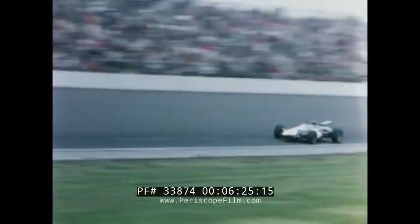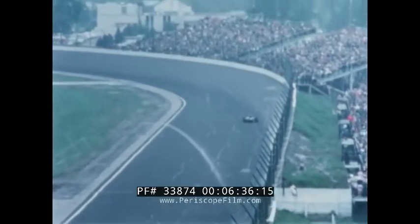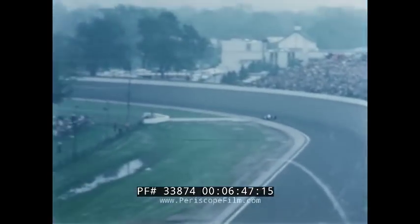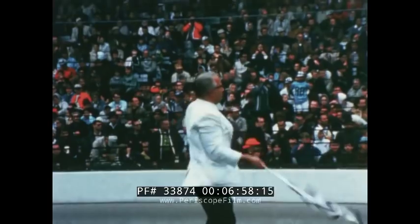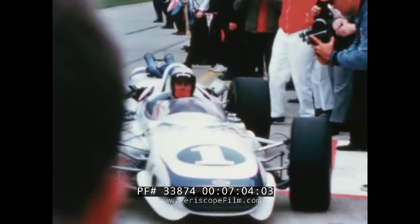Things liven up as Dan Gurney makes his four-lap jaunt around the 2.5-mile oval. He exceeds Mario Andretti's 1966 record qualifying speed with a 10-mile average of 167.224. But the moment of glory is short-lived as Mario Andretti himself does the altogether expected with an average of 168.982. Once again, the national driving champion earns the coveted inside starting position for the race, the pole.